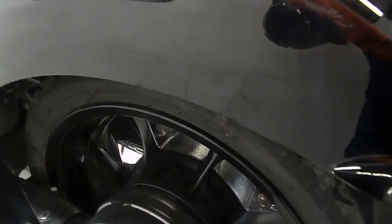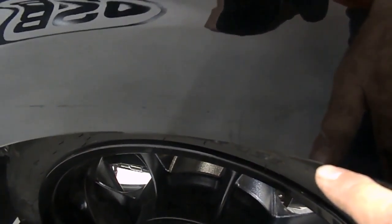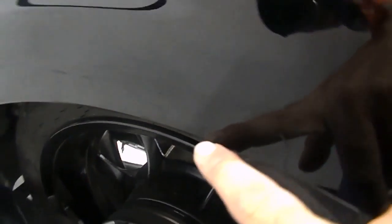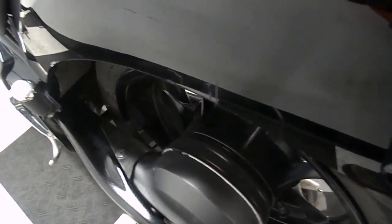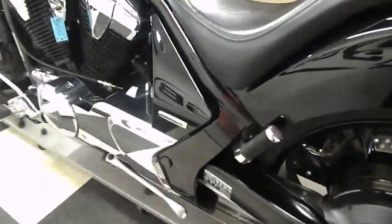And here's a couple of scratches I found. They're really hard to see. And there's one there, and there's one there. There, you can kind of see them a little bit now. Bungee cord, maybe. Something's tied to the back seat. Bike doesn't show any signs that it's been tipped over or laid down, so it's nice and clean.